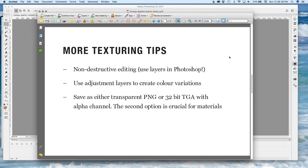And we're going to save as either a transparent PNG, or we're going to save as a 32-bit Targa. TGA is a Targa file, with an alpha channel. And the alpha channel we're about to make, so we already have it, or we're going to already have it. Now, I usually just do transparent PNG because it's easier for me. I'm more familiar with working in PNGs because I'm a web designer in real life.